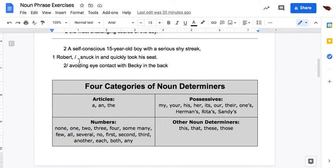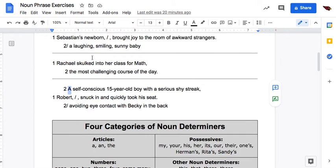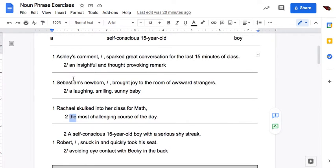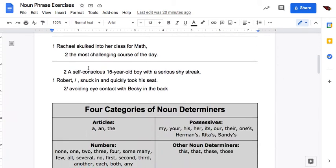It's identifiable partially because of the noun determiner that it starts with. This one started with a. This one started with the, and so on, and they're all on the list here.